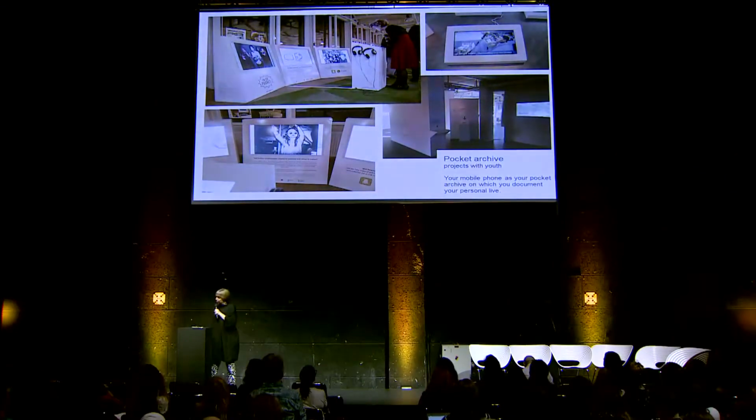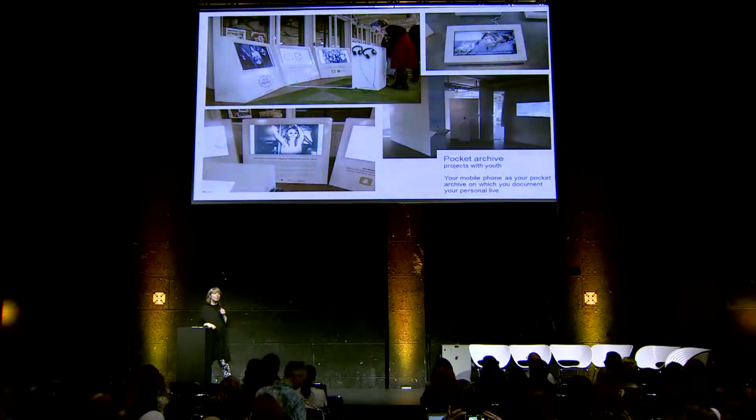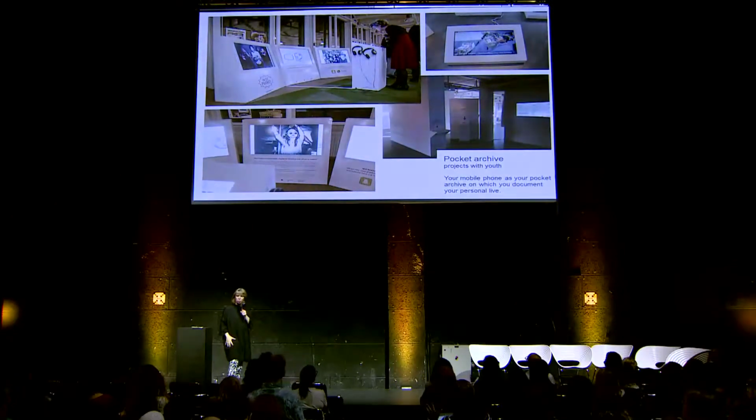The last years we've been developing these youth projects into something we called the Pocket Archive. Everybody has their mobile phones, everybody is on WhatsApp. I've been noticing that for the past days. So everybody is documenting their own lives nowadays on their pocket archives. And so are the young people.